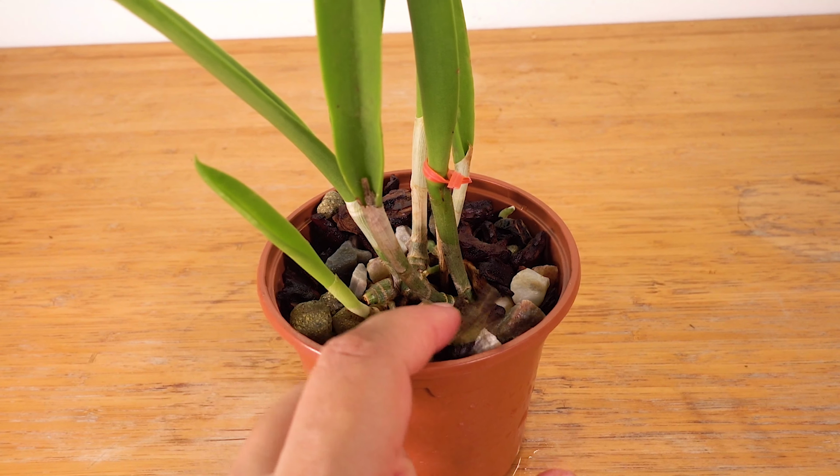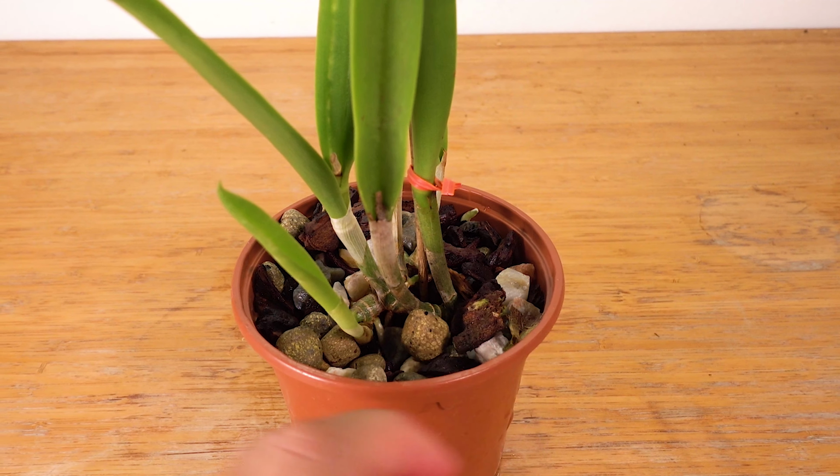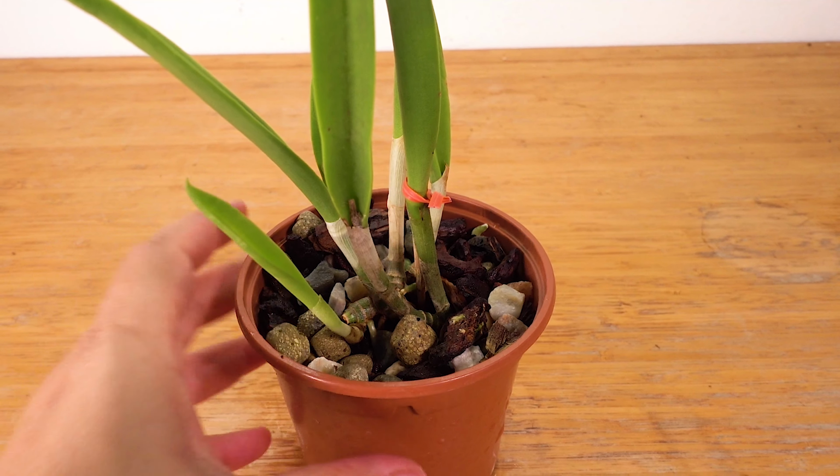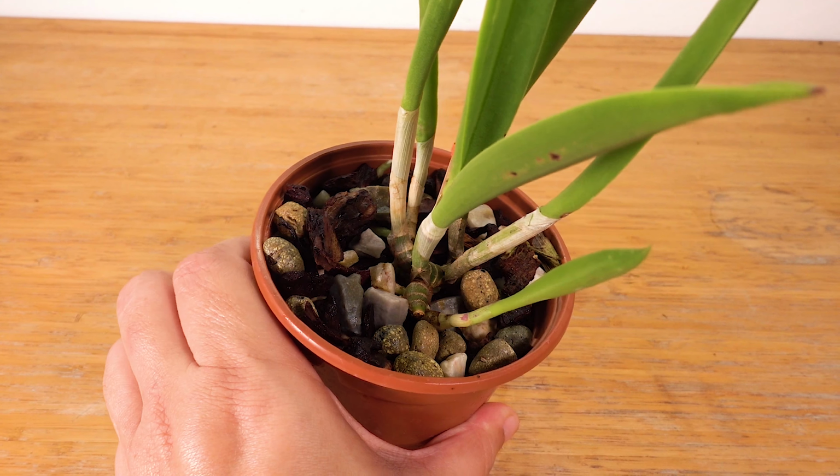I'll keep it separated from the rest of the collection just to make sure pest-wise, but the substrate it's in seems fine, and I'd rather do it later in the season when I have more time to baby it after.